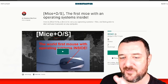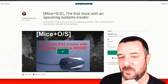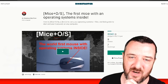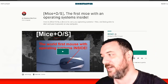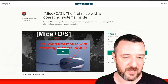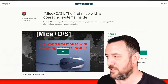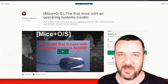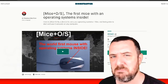Being able to build something in, transmitting that stuff over USB, got me thinking about it. So that's the reason why I included this one today. A device to carry your operating system plus files and being able to start and use it securely on any computer. That's kind of interesting to me because if we're going to be moving across borders quite a lot, you can see there's a picture in the background with China, United States, Canada and stuff. So they're obviously gearing up in terms of, at the border your laptops are being scanned, your phones are being scanned, but is your mouse ever scanned?